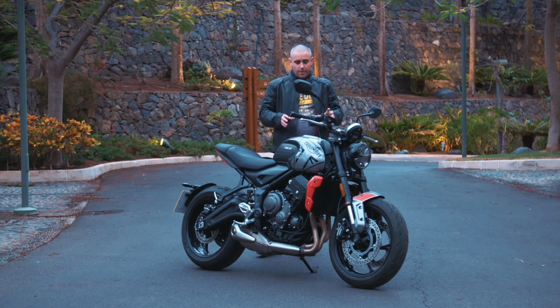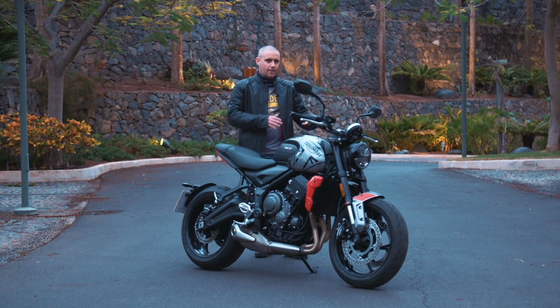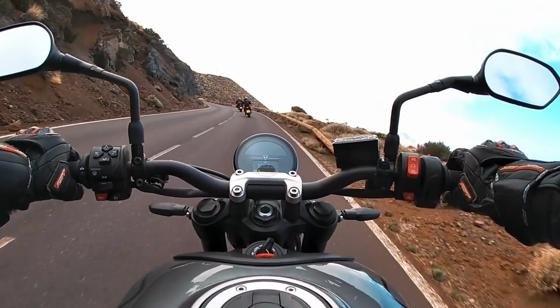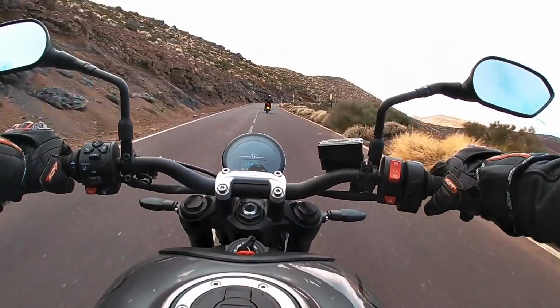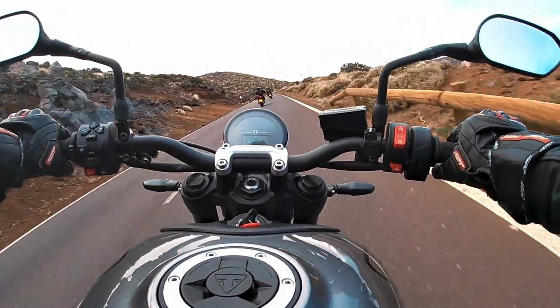But it is all new, and it is totally different to ride than anything else from Triumph. It is definitely not a toned down Street Triple. It feels different. It feels so light and so agile, but then also it's not as knife edge. The Street Triple is very fast to turn and it drops into turns really quickly. And this isn't. There's no nasty surprises with it whatsoever.